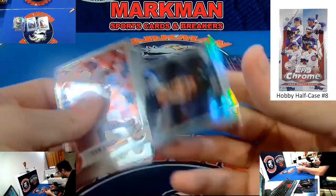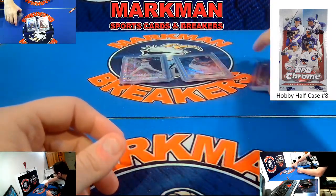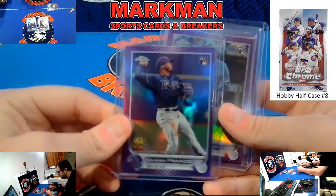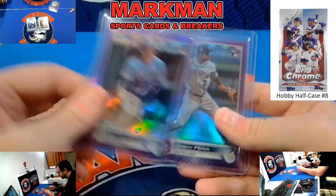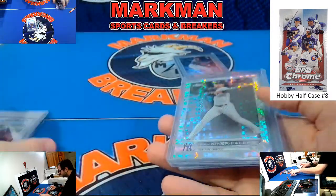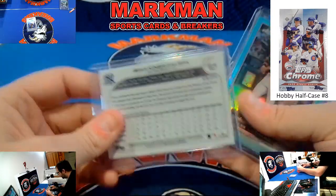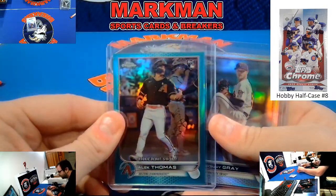Bannon, Gerrit Cole, Jake Odorizzi. All right, recap. Here we go. Purples of big rookies that we hit. Bobby Witt, Royals debut. Wander Franco, Rays debut. Bobby Witt, true rookie. Jeremy Peña, true rookie. Our box hit refractors. X-Fractor, Isaiah Kiner-Falefa to 99, New York Yankees. Alec Thomas, debut.